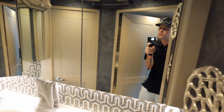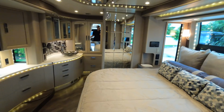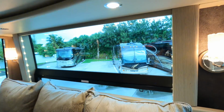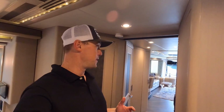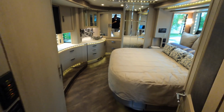Just a beautiful design on this coach. I love the big Prevost windows, how wide open it is, and that's quite a beautiful view outside there. Just a bunch of Liberty coaches there. Their facility here in Stuart, Florida really is a beautiful facility. I would call this an art gallery here.